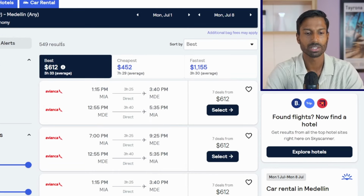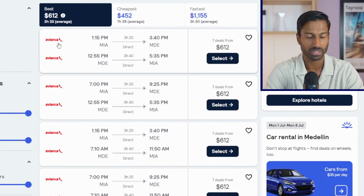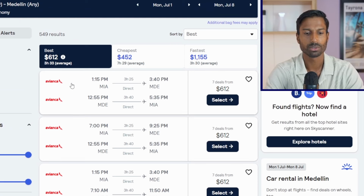We have 549 results from Miami to Medellin for a week from those two dates, yeah? So if you want to look, these are the airlines it'll show here. Avianca, obviously there's a lot of flights. We have some LATAM, and then it will tell you the time that it's leaving and the time that it's arriving. It'll tell you the total time the flight takes. So you can see on this one, it's 3 hours and 25 minutes. And also it'll tell you if it's direct or not, right?